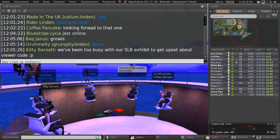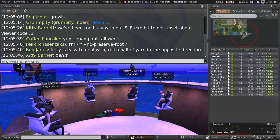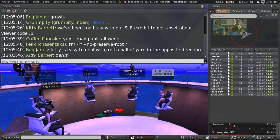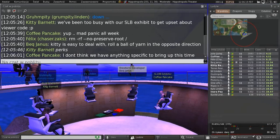So I guess that's probably most of it. SLB exhibit, okay. That's awesome. I'm really looking forward to SLB. Yeah, Second Life is what, old enough to vote now? Yes, also to smoke.